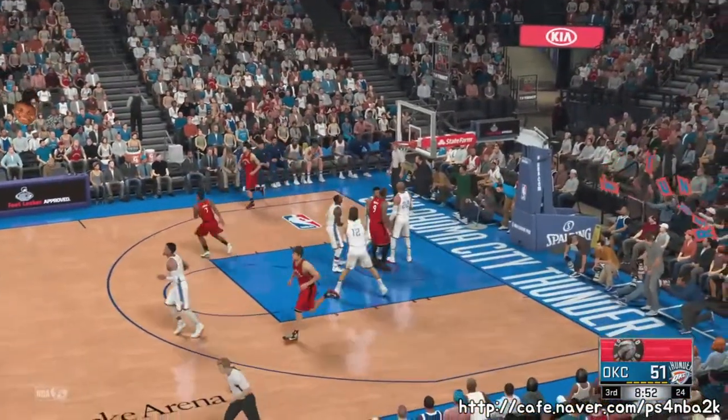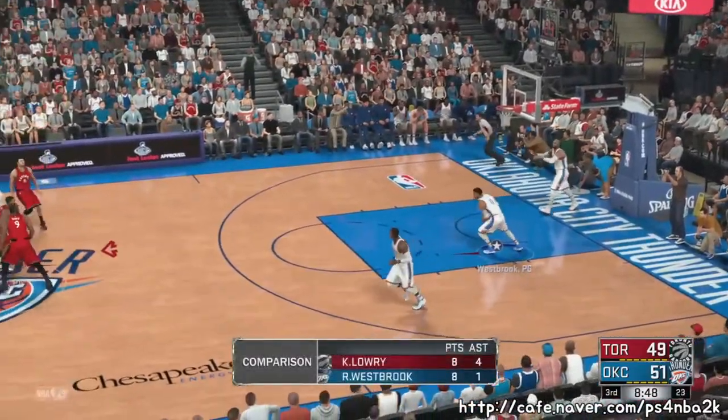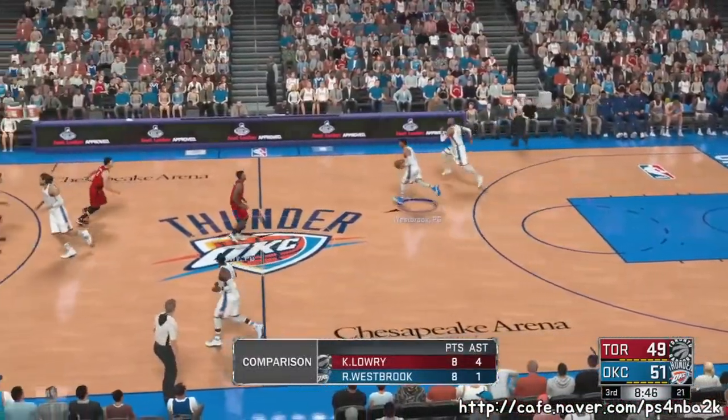Lowry's shot is good. That's a grown man's basket right there by Kyle Lowry. He is so good at getting dirty down inside. The Thunder with the lead.